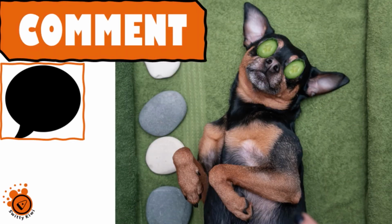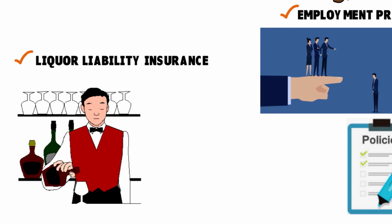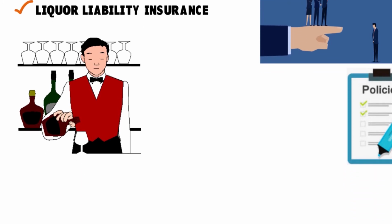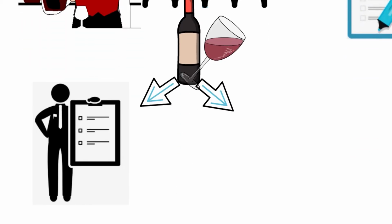Let's move on to liquor liability insurance. Now, if you are in the hospitality industry, let's say your business is a bar or it sells liquor in some form, you may want to pay extra attention to this small business insurance policy, because general liability insurance policies often exclude alcohol-related incidents. As a result, a small business that sells or serves alcohol may need to purchase liquor liability insurance coverage. In fact, many states require businesses to have liquor liability insurance in order to acquire a liquor license.